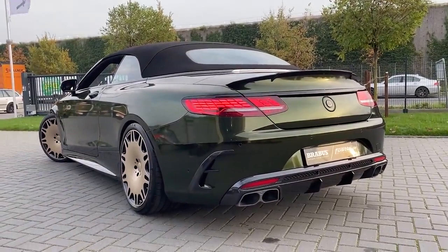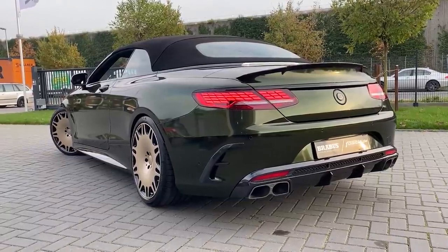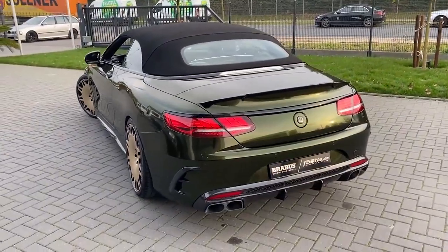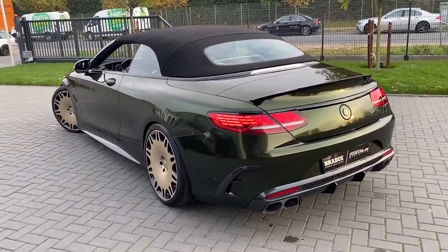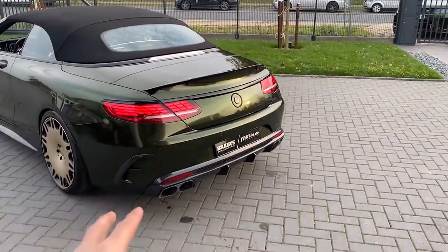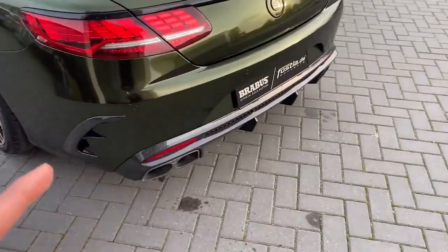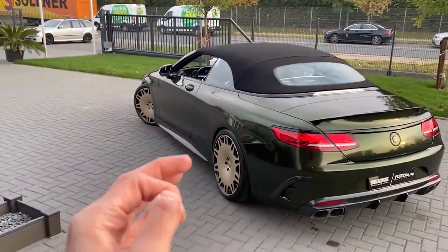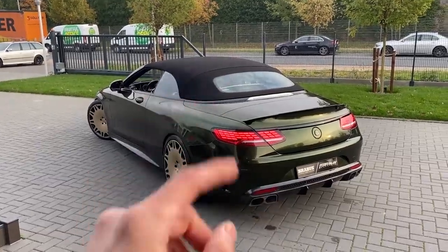Wow. Guys, I love this. You know what I especially love about the Brabus exhaust? You have the whistle, kind of. Listen to this, the whistle. You see, you hear that? I love this. It's a note. It's a very nice note, which you only have with Brabus cars, guys. I love this.